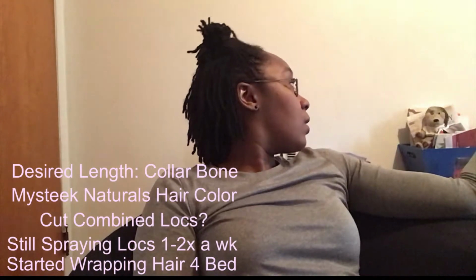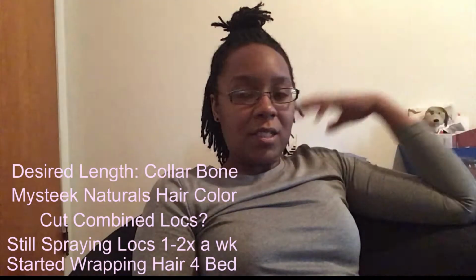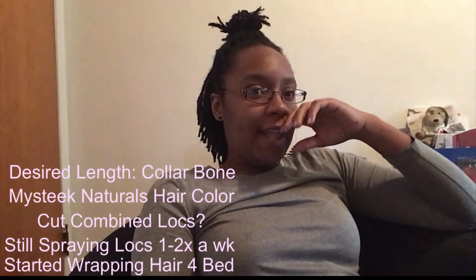I've started wrapping it up more when I go to bed because I've noticed that because it's getting longer, it's more likely to pick up lint and things from the shirt that I wore or that I brushed up against while walking around the house, or if I go to the gym and work out, or if I'm outside. I try to wrap it up then because I don't want all of the debris in my hair throughout the day. But now that it's spring and warming up, I don't know how I'm going to deal with it because I'm not going to wear a hat unless it's a cap.